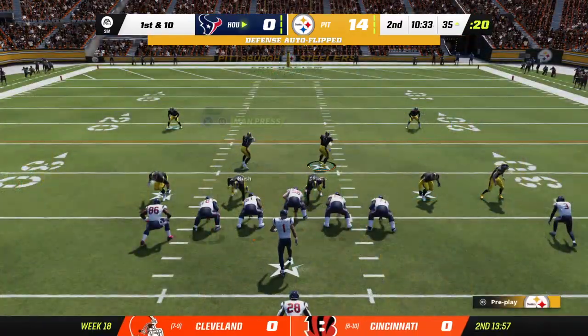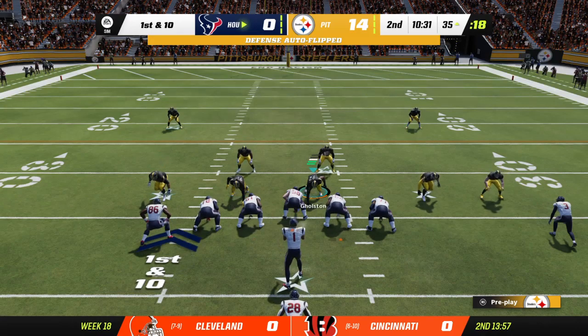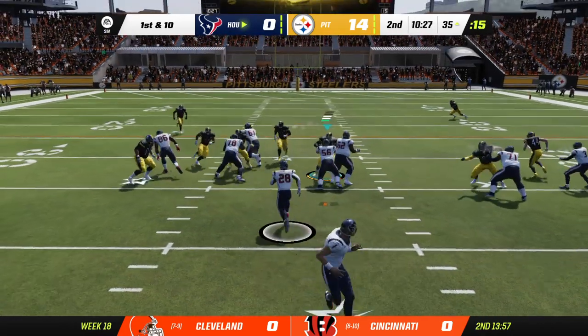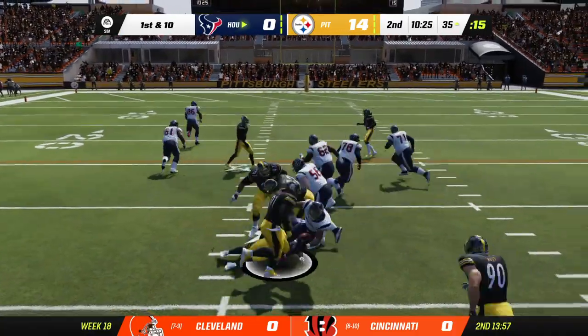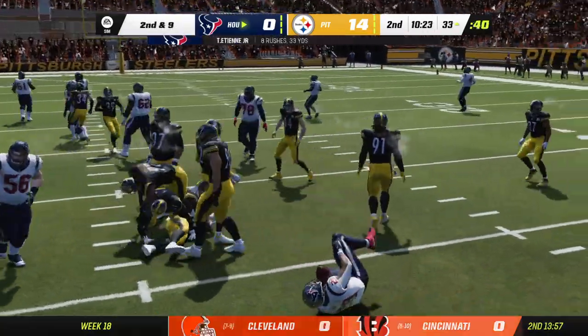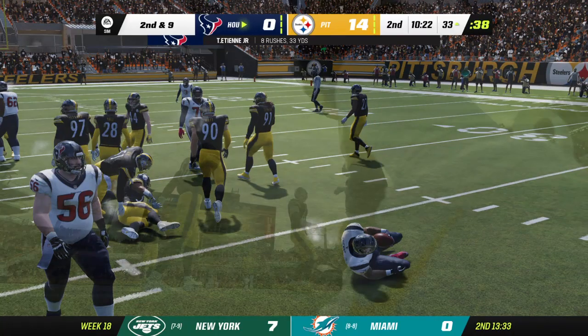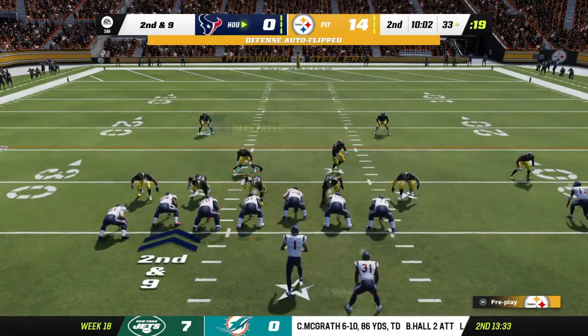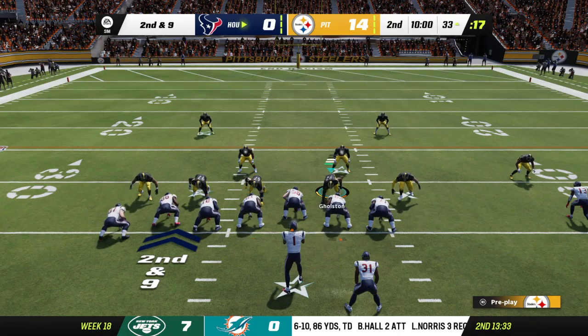Well, partner, what do you think? Might have been 4-down territory if they didn't pick it up, but... Yeah, it's a moot point now. I was curious, though, if they didn't get it there, would they have gone for it? I guess we'll never know. Yeah, we didn't have to make that call, but I have a feeling both of us would have said, go for it. Just a yard on the first down carry, so it's 2nd and 9.